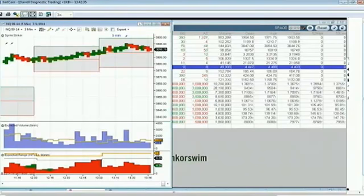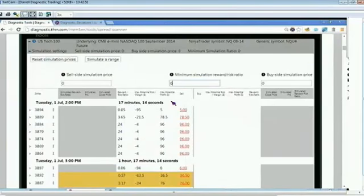That's where I'd use a simulator. And let's say we go in and go, okay, so on the simulation settings, assuming I want to, say there's going to be a 6-point move, then what am I going to get for my sell side simulation price?